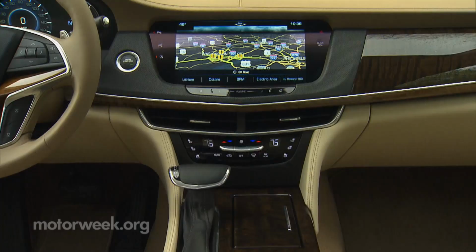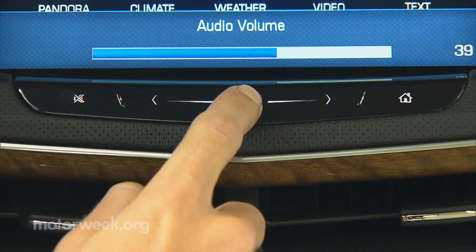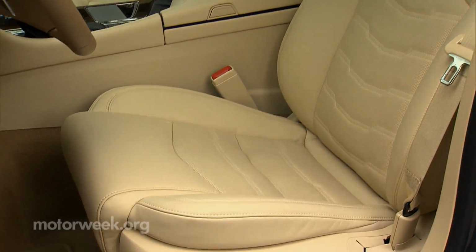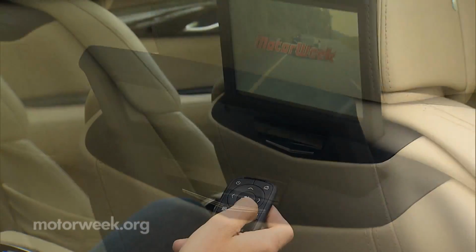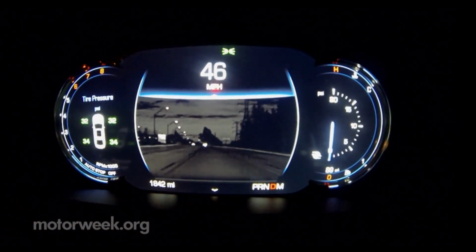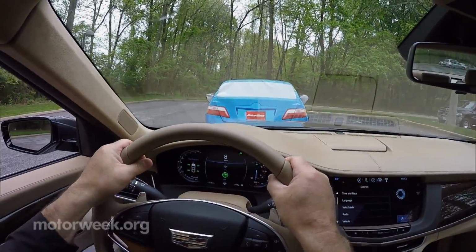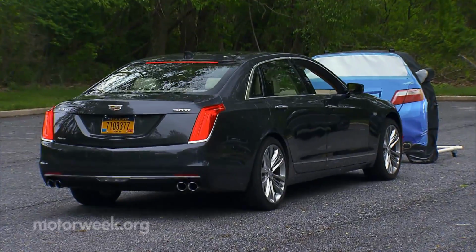Most of us aren't fans of having strictly touch controls, though things have come a long way since the original Q interface, so we could live with this setup. CT6 front seat comfort is truly spectacular, and with almost a foot more wheelbase than the XTS, rear seat room is very plentiful, as is trunk space. Every safety system you could expect is available, including night vision and automatic braking, which waits until the absolute last possible second before aggressively taking over and bringing you to a safe stop.